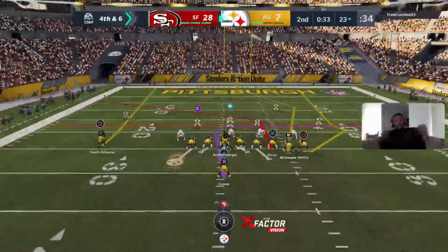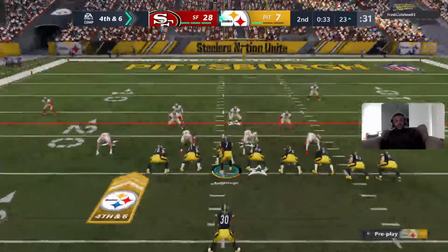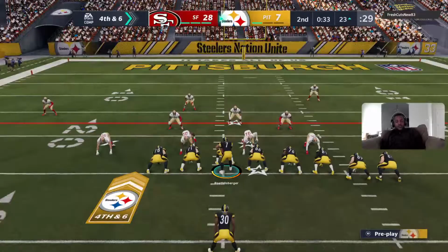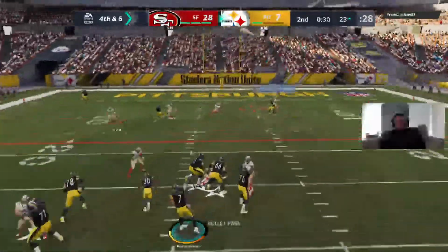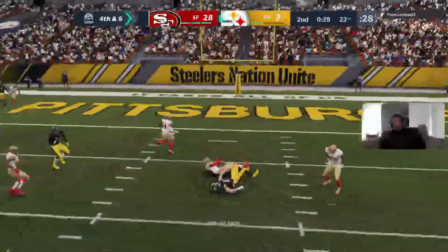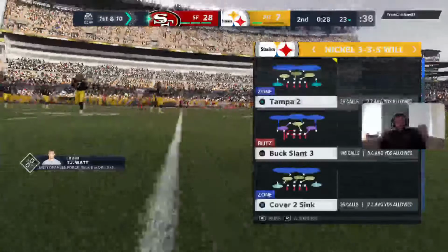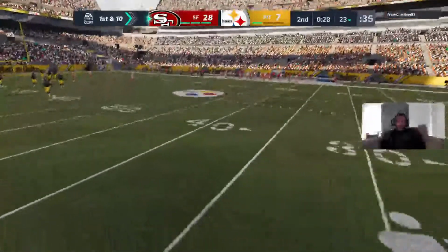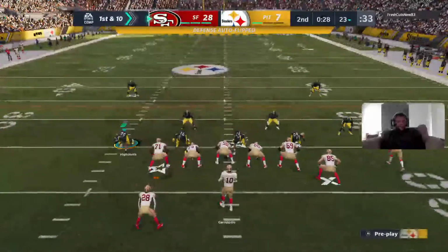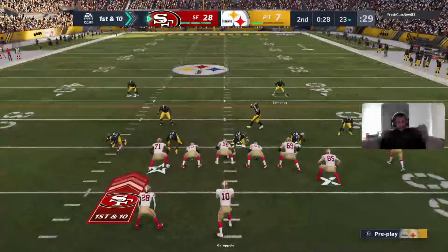Roethlisberger will stay out there, and they're going to go for it on 4th. 54 Mike. They'll try and throw for it with Roethlisberger. And my goodness, this is incomplete. The Steelers try it, but they come up empty on 4th down. And the 49ers are going to get the football back. A little under 30 seconds to go. We'll see how they play it here on 1st and 10.